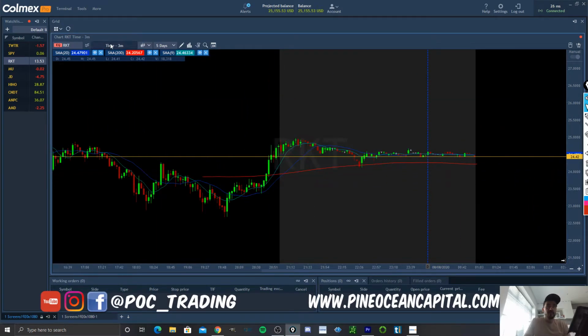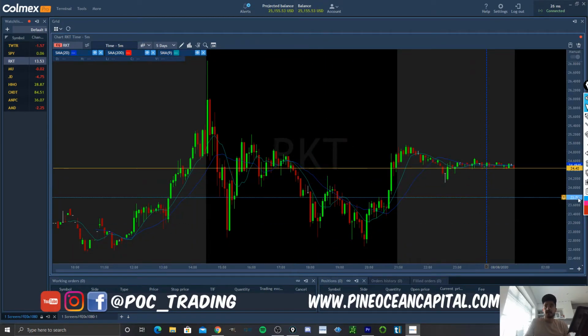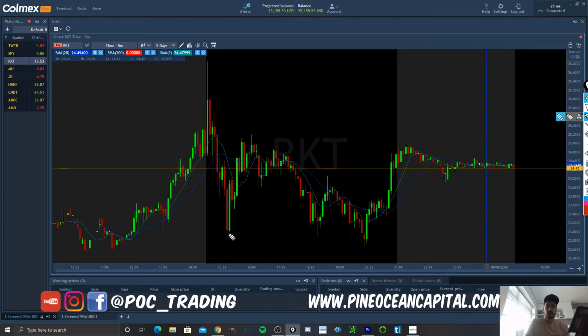Okay, so this was on a 3 minute. We can hop over to the 5. Same thing, guys. Look at that. New low. Look at this fat green bar. Pull back into this zone.